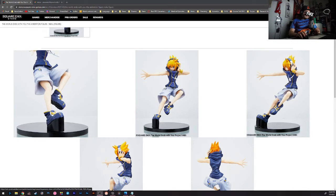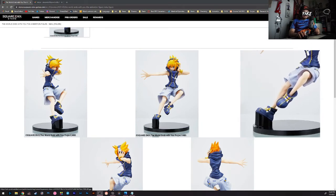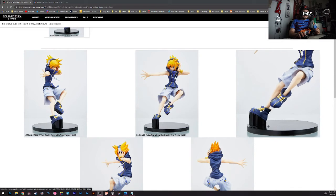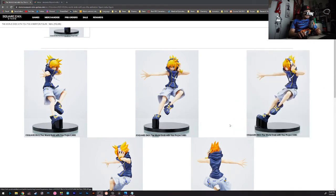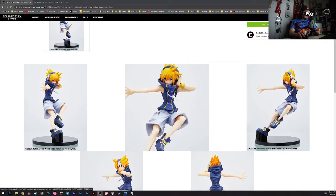This little black stand here, I have heard mixed feelings about these, especially kind of how it connects. It almost looks like it's not flush with the bottom here. I am going to pre-order two of these figures, so I will open them up and we'll probably do an unboxing video for them. But as far as what I can see from here, it looks really great. Hair looks great. The facial expression looks great.